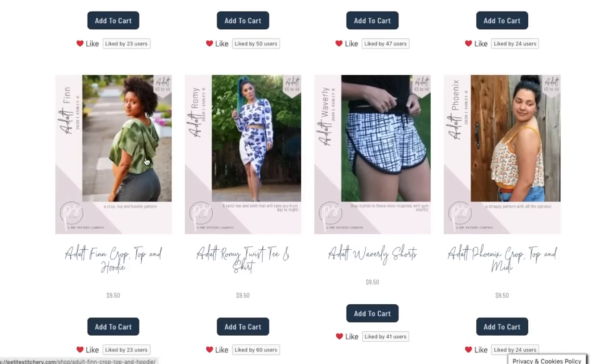Adult fin crop top and hoodie. Again, we've seen it. Twist tee and skirt. Pretty much have seen it. A lot of their knits are starting to just repeat themselves in little ways where things have been tweaked, but overall kind of the same vibe.